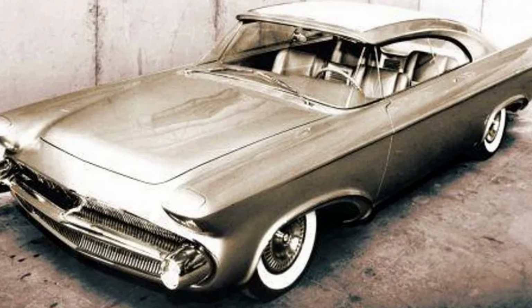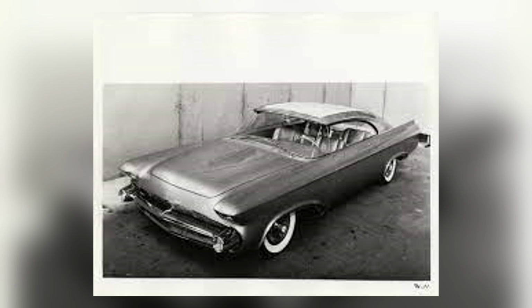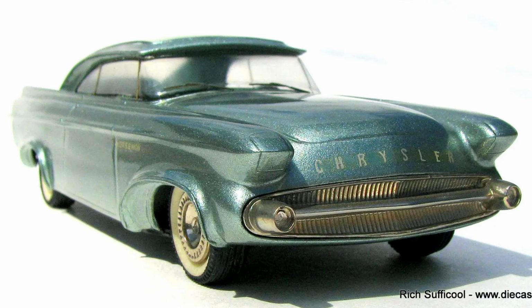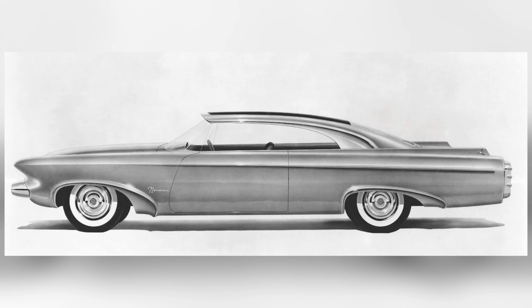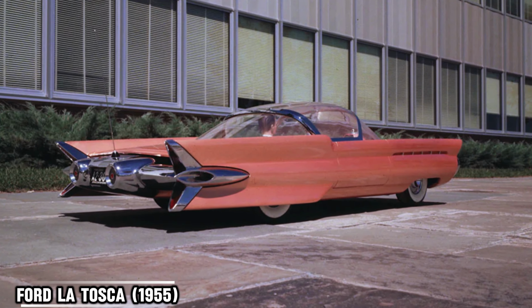The loss of the Norseman was devastating for Chrysler. They had invested enormous amounts of money and time in the project, and suddenly it was gone. Photos and design sketches are all that remain of what many consider to be one of the most beautiful concept cars ever built. Ford La Tosca, 1955.